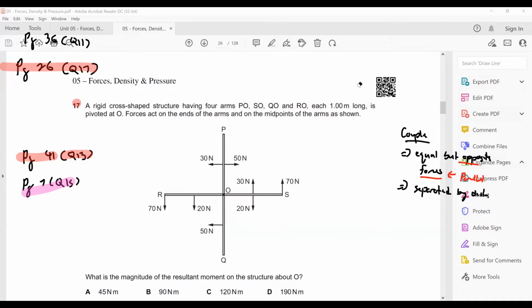Okay, they want the resultant moment about O. This is your pivot. Okay. So maybe this one I'll give you about 2 or 3 minutes to do. There is a complicated way to go about this. There's also an easy way, but let's just see first how you do this. Okay, so let me know once you have an answer. Doesn't matter if it's wrong, just give me an answer once you're done. Then I'll explain to you.